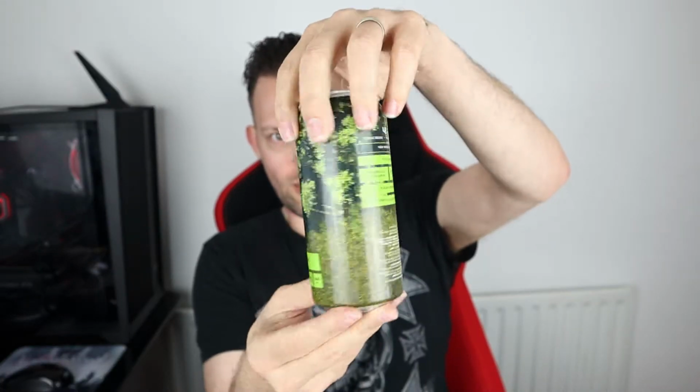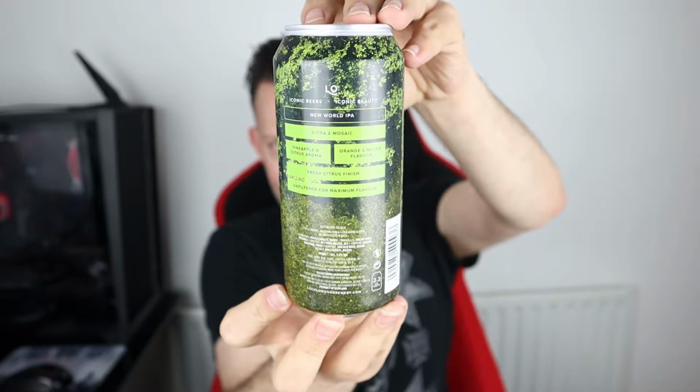this, which is interesting. £2 for a 440ml can of 5% New World IPA. And it's Loch Lomond Brewery out of Scotland. There we are. So, that's the can again. On the back of the can you've got all the gumph right there, excuse the lighting. So that is that. It's a nice little can, you know, trees, grass, bushes, looks nice. I wonder what the beer's like. Let's crack her open and see what's occurring.